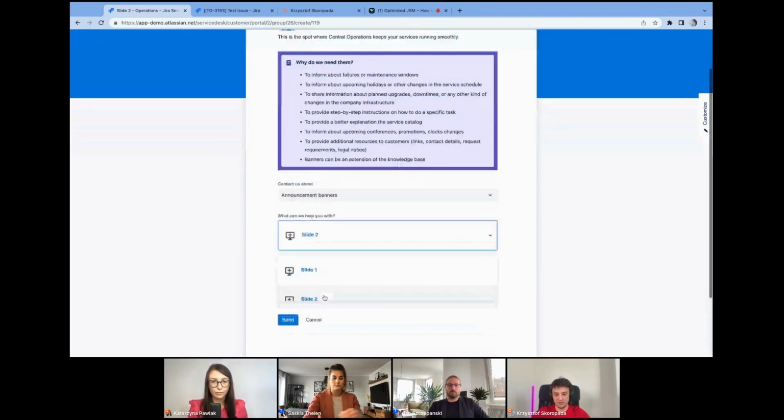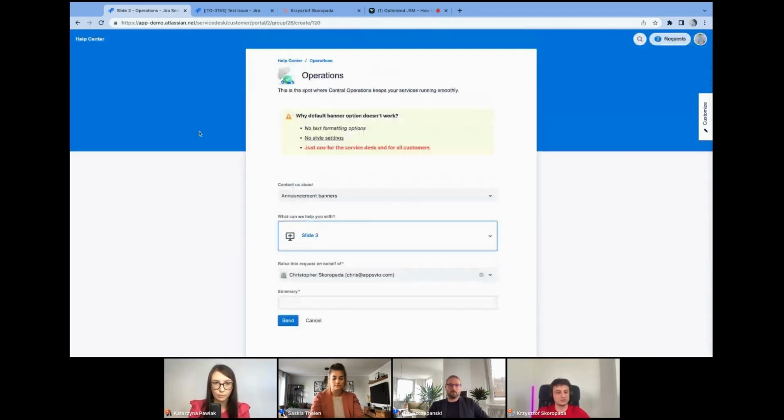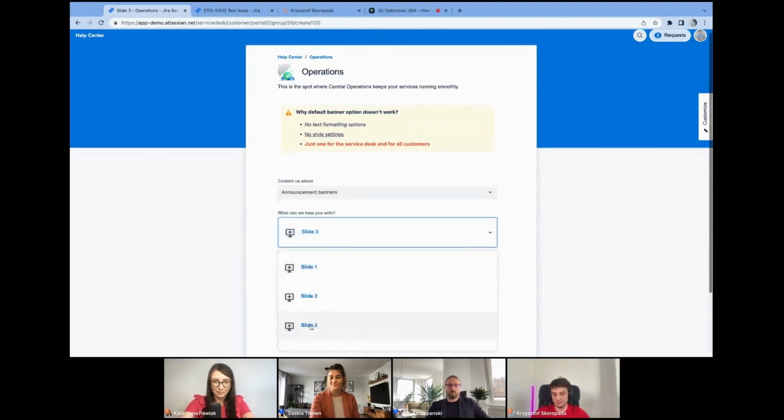Many of you know that there is a banner feature in Jira Service Desk, but there are a few pain points of using them. And the first one is there's no text formatting options, there's no style settings, and there's just one banner for the entire service desk. So as we already know the restrictions and limitations of default banners, let's take a look at the questions that might help you to create a perfect banner.